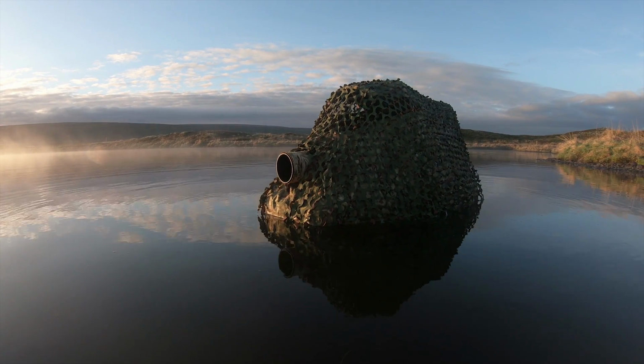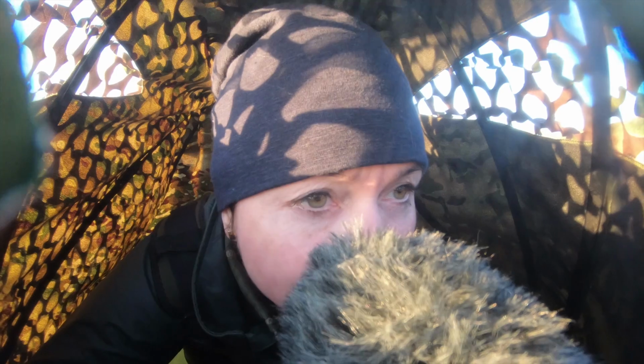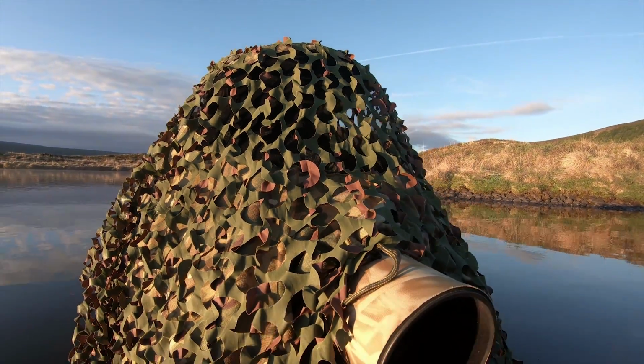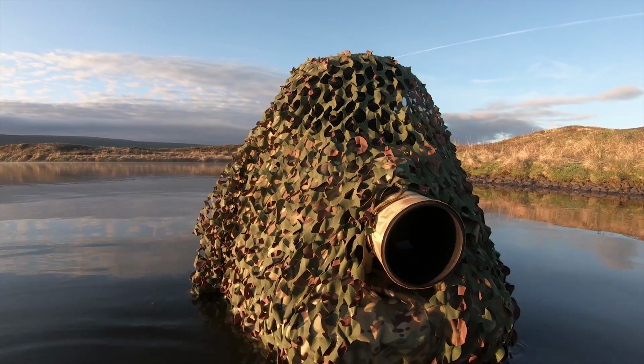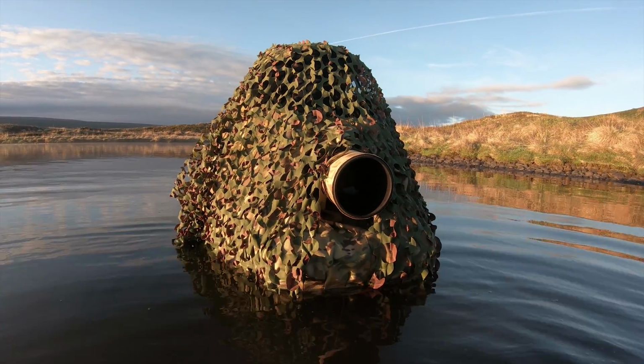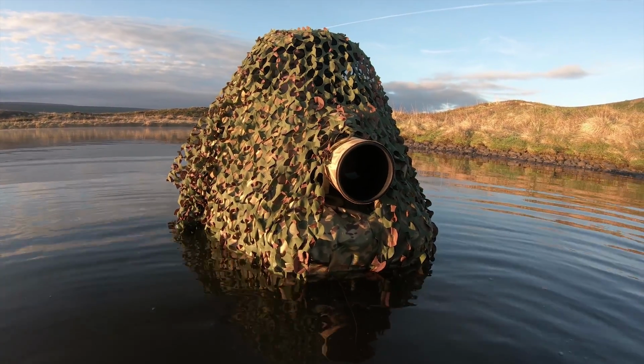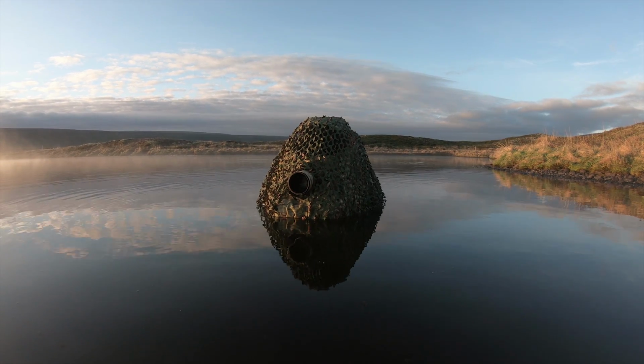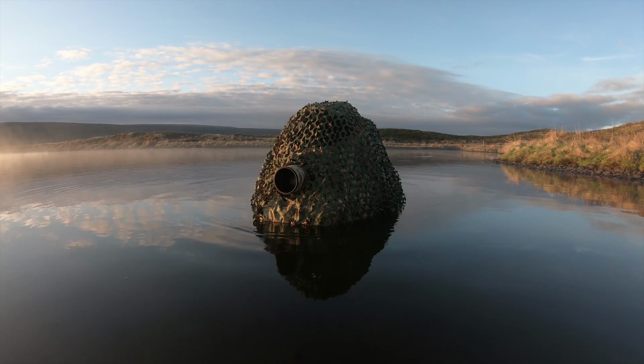One of the best things about photography from the floating hide is the experience. Somehow you're inside this thing, and you experience the nature quite up close and personal. All the sounds are very clear. You're very close to everything. You have eye level to most of the species you're trying to photograph, and overall it's a great experience.